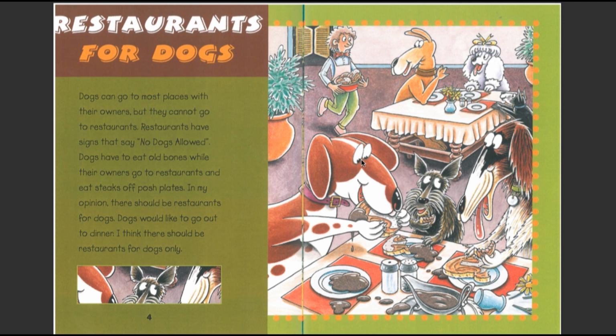So, let's take a look at this passage that we read to find some difficult words that we might not be able to understand. So, we talked about what restaurant means. How about owners? Who is an owner? Or what is an owner? An owner is somebody who owns the dog. So, for example, if you have a pet cat, then you are the owner of that pet cat.